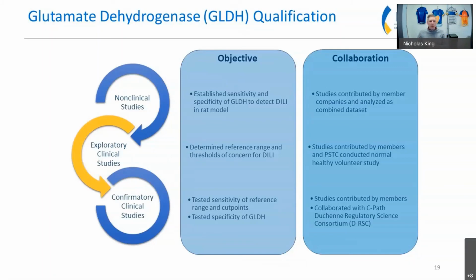As well, in a collaborative spirit, we have been working with C-Path's Duchenne Regulatory Science Consortium, as they have a specific interest in having a biomarker that can detect liver injury in patients with Duchenne's muscular dystrophy, where one of the normal biomarkers for detecting liver injury is extremely elevated at baseline for those boys, and so is not available to detect liver injury as sensitively as desired. So GLDH is a perfect case for applying that in a specific disease population.